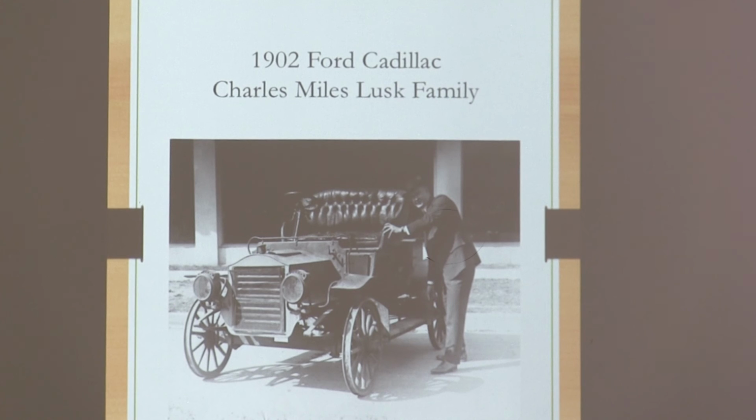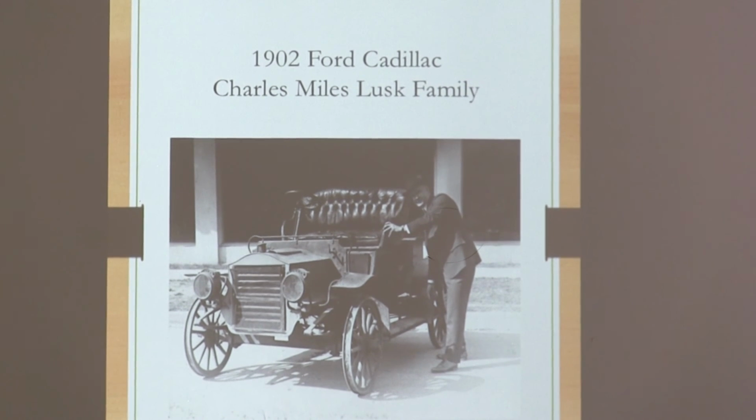Oh, gosh, if anyone knows Mickey Lex Norton, this is her ancestor who actually had the first, said to be the first Cadillac in town in 1902. Mickey Norton does a lot, is one of the founders of the Houston History Alliance, and is a true proponent of the philanthropy of Houston's history and works diligently.